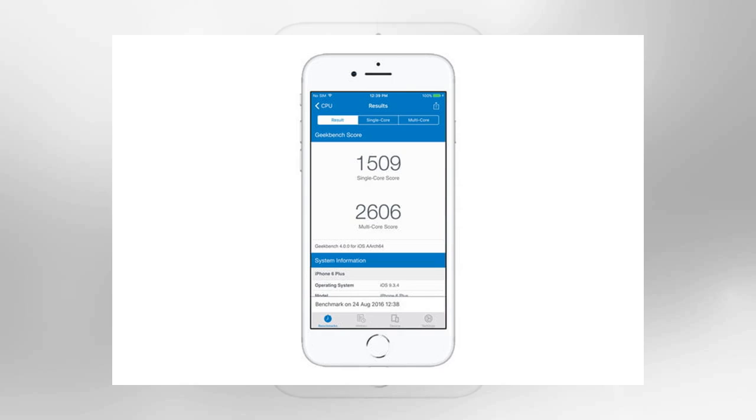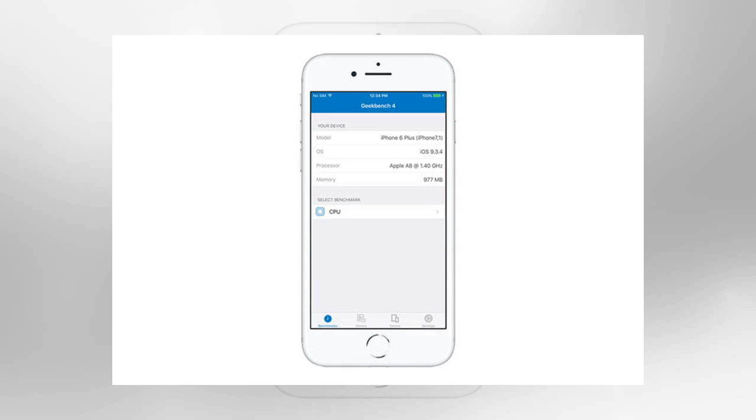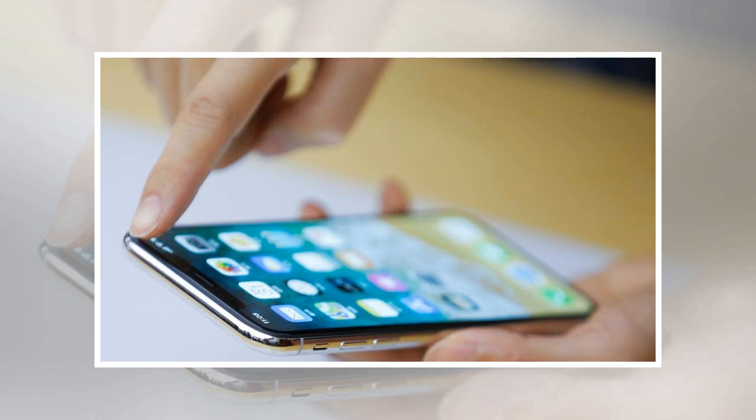Before heading down to your local Apple store to get a replacement battery, however, it's important to ascertain if you truly need one. On the surface, this may seem hard to do, but it's relatively simple if you run a diagnostics test on your iPhone using an app like Geekbench 4. The freemium app is available in the App Store and allows you to quickly test your processor speed.